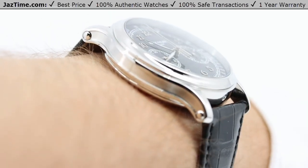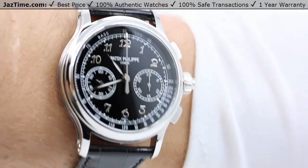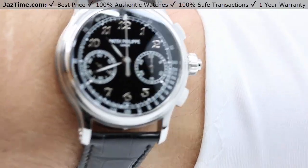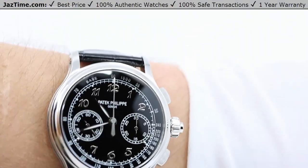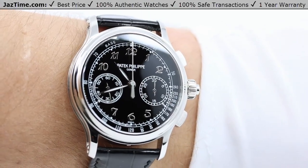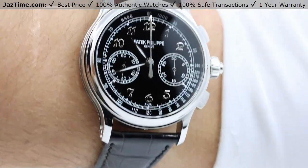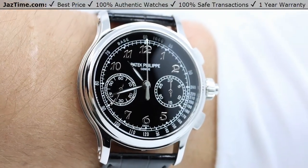What are my thoughts? Well, for 200,000 or 200,000 plus, I should say, it's in a very small category. There's not a lot of watches in this range. Of course, who would I be comparing to at this price point? Audemars Piguet, that's for sure. One of their biggest competitors. And maybe Richard Mille. These are the only 2 companies that would kind of compete in this price range.